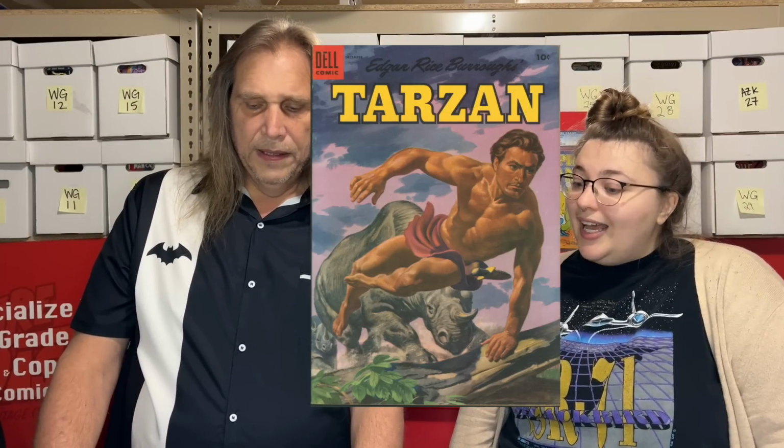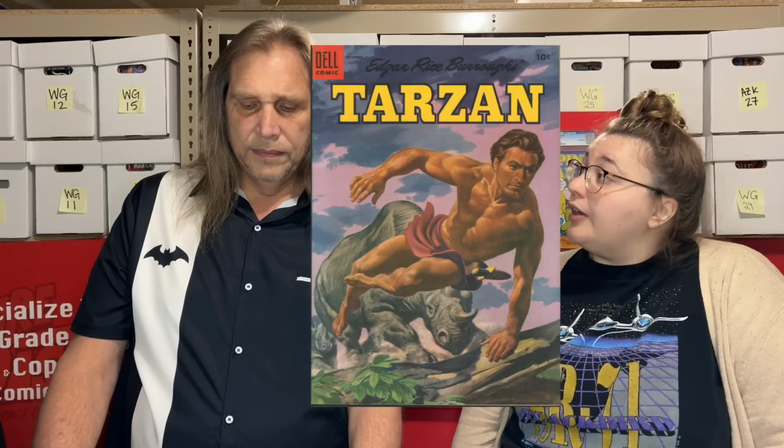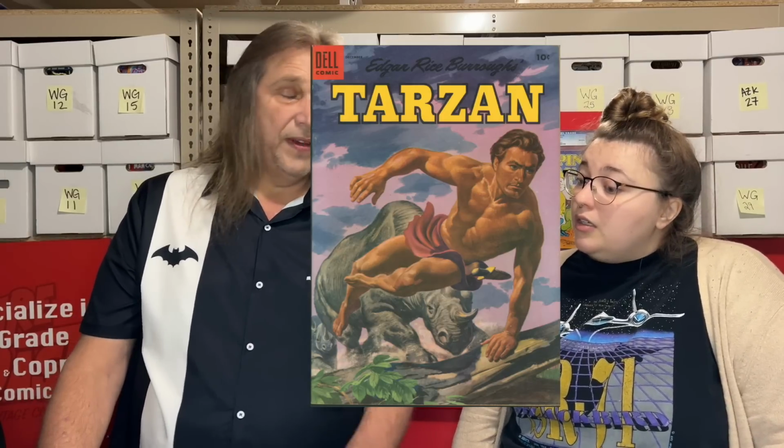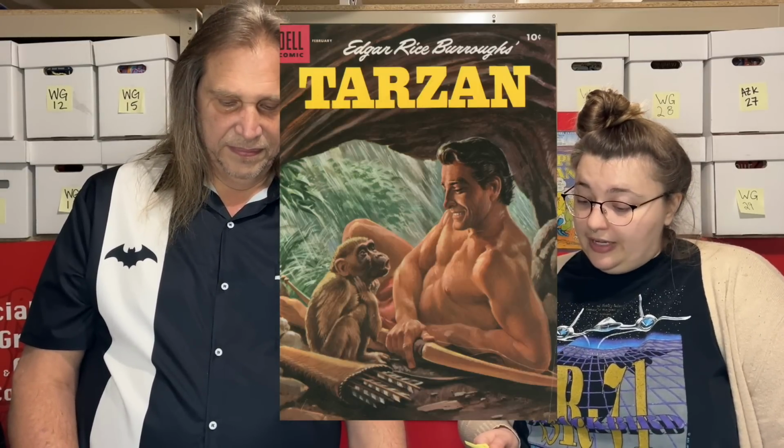Isn't that crazy? I'm sure there's very specific people out there that collect things like this, and they're willing to spend money on it because they know how rare it is to find a high grade copy of them. Well, it's a fantastic Manning cover. And then the other issue, which I actually like more, show this book. Yeah, so this is number 65 of Edgar Rice Burroughs' Tarzan from 1955.